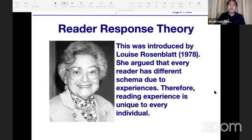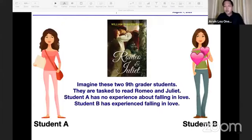Lalo na kapag yung bata rich in vocabulary compared dun sa bata na very poor in vocabulary. Talagang magmamatter yan. Okay? Let us take this for example. Meron tayong dalawang students. Student A and Student B. Dito si Student A, dito sa left side of our screen, is a ninth grader. Both of them are ninth grader. Itong si Student A, walang experience about falling in love. Meaning, single siya. No boyfriend since birth. NBSB si Student A. Si Student B naman ay mayroon siyang experience about falling in love.